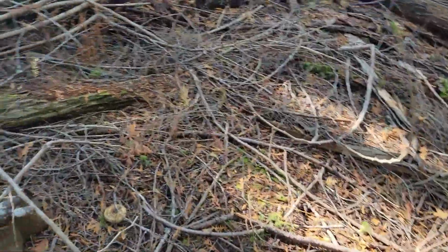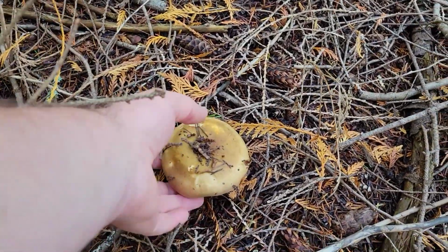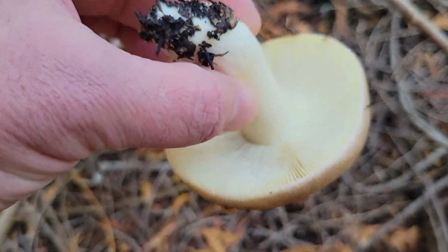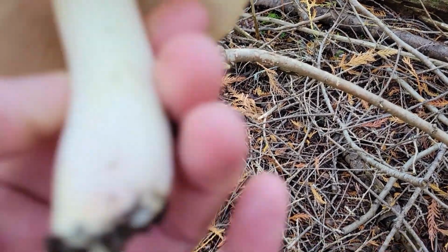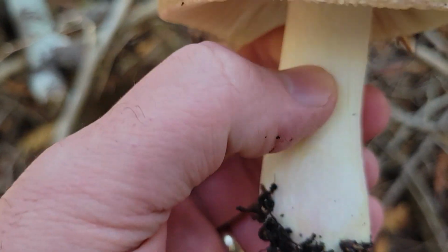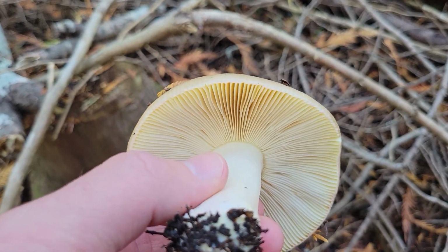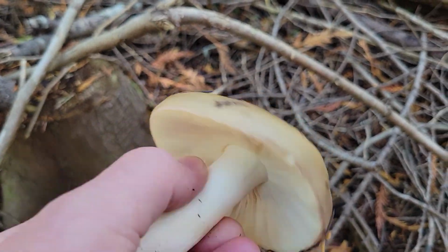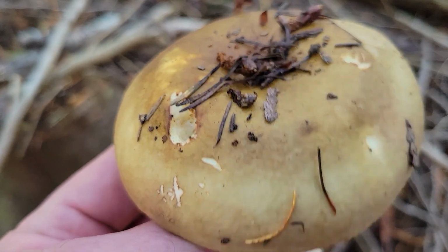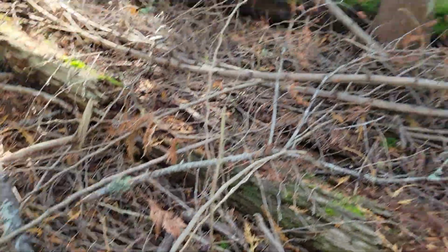Oh, there's something. What is that? Interesting. It's actually got like a little red hint to the stem. It looks like the shrimp Russula. It even smells a little seafoody. Huh. But it's a brown cap. That doesn't make sense. Should be a red cap. I'm going to keep that one, see if I can figure out what he is.